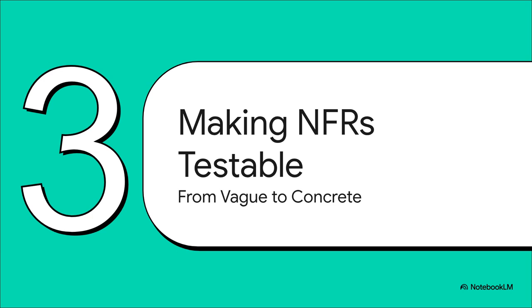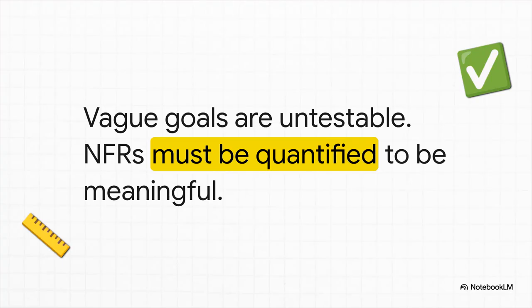But look, just saying a system needs to be fast or secure is pretty useless if you can't actually measure it. So the real question is, how do you take these fuzzy, abstract goals and make them concrete and testable? And that's the core challenge, isn't it? If you can't measure it, you can't build it, and you sure as heck can't test it.